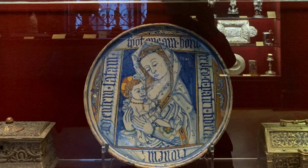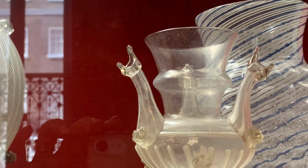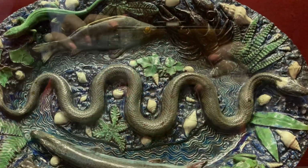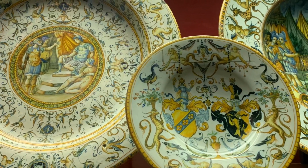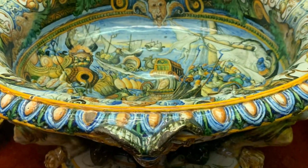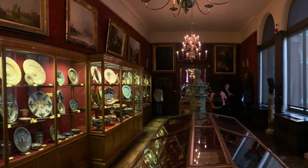Carrying on from these initial rooms, you'll move into an area dedicated to glass, pottery, and majolica. The museum houses one of the largest majolica collections. As you move down the corridor, you'll be coming into what used to be the stables and now houses the armory.